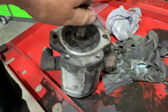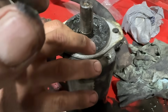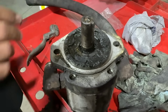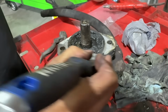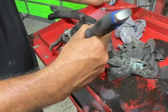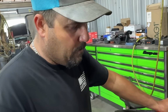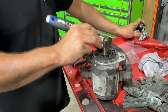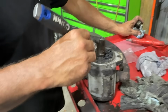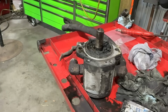This front main seal here, she's been leaking out, and it was leaking quite a bit. So, hopefully we'll get this thing over to the hydraulic shop, see if they know what it is. I think it's just a hydraulic pump of some sort. Would it be considered a pump? It's a pump or a motor. It depends on which way you use it. So, we'll see about getting this thing either resealed, rebuilt, or getting a new one.